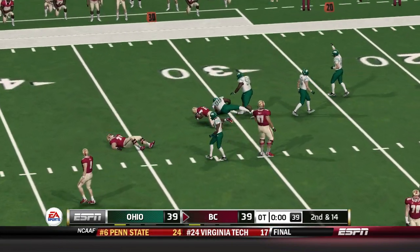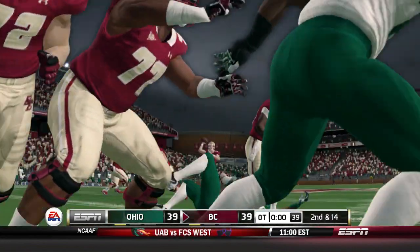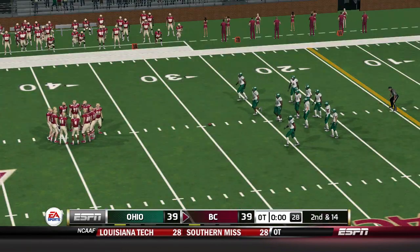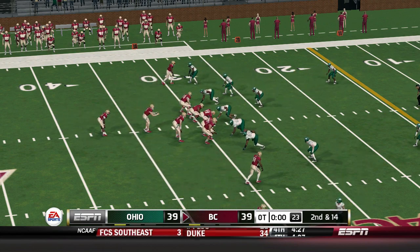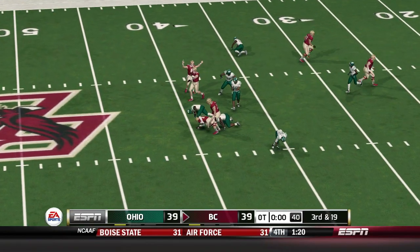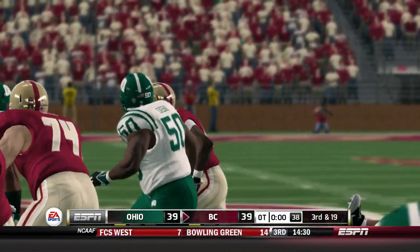Got a man tackled for a loss. Loss of 4 yards. That makes it second and 14. It's second down now and 14 to go. Ball on the 29. Over the middle to his tailback. He's taken down at the 34-yard line. Number 50. That'll bring up third and long.